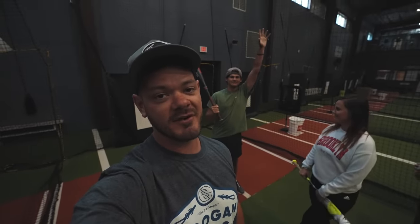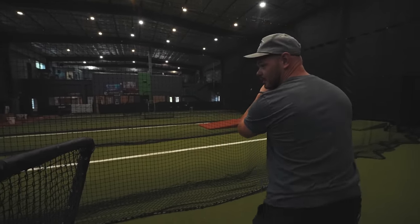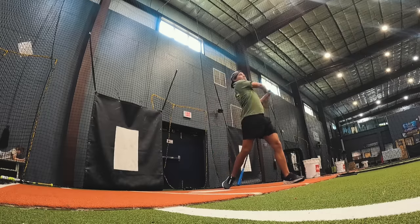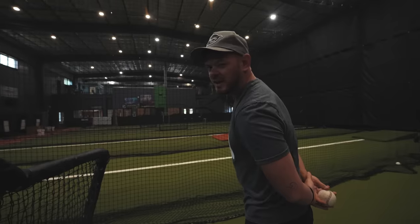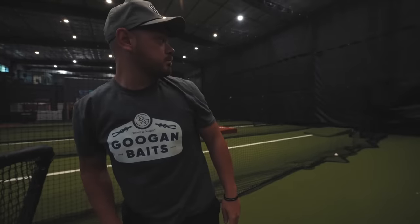Of course, Trey wants to bat first. Unfortunately, or fortunately, we do not have a pitch machine. They used to call me the pitch machine because I throw 97 straight down the middle. That was a moonshot. Change up. That was a triple.